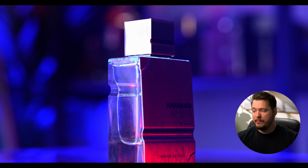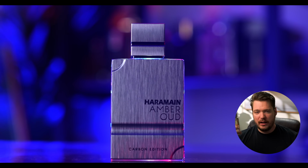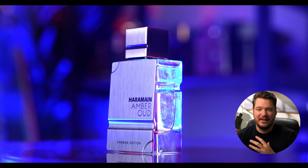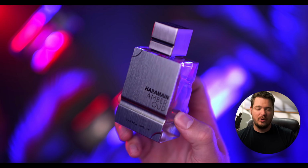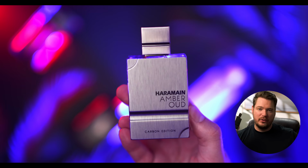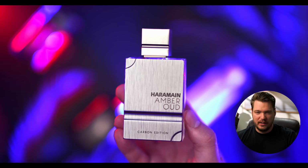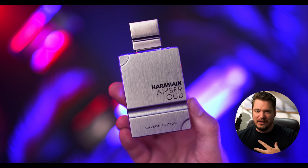If you're looking for a little bit more of a timeless scent, this is gonna be Haramain's Amber Oud, the Carbon Edition. So this is inspired by or a creation of Green Irish Tweed from Creed. And this is a fantastic alternative to that because this one has a little bit more performance, a lot more longevity, and the ambroxan musky quality in here is cranked up so much more. So you still have the freshness and the green aspects that Green Irish Tweed brings, but you have this amazing ambroxan musky push off here.